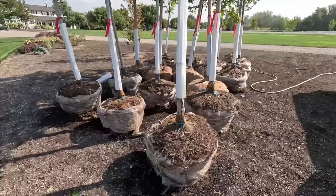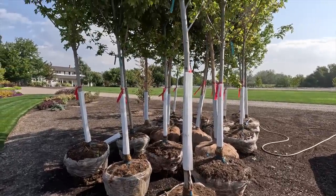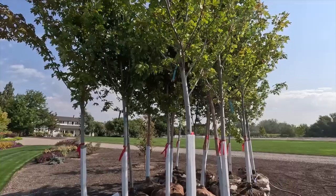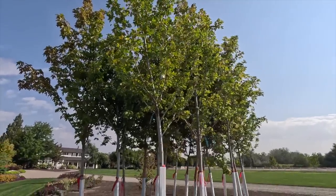It has been a really busy and exciting day around here. Look at what just arrived. First thing this morning, a big old truck pulls in with 20 massive, gorgeous maple trees. Look at these. Oh my goodness.